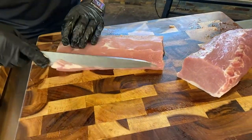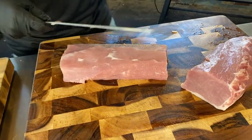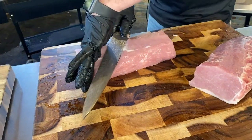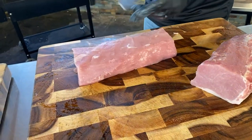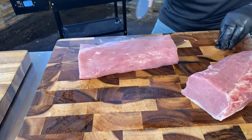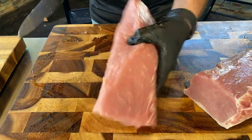Now, if we were doing this for a competition, I would make sure the top of this is perfectly smooth. There's one little bit right here. Boop, boop. Yes. One more. We need the sound effects. Okay. All right, so now I've got our roast.